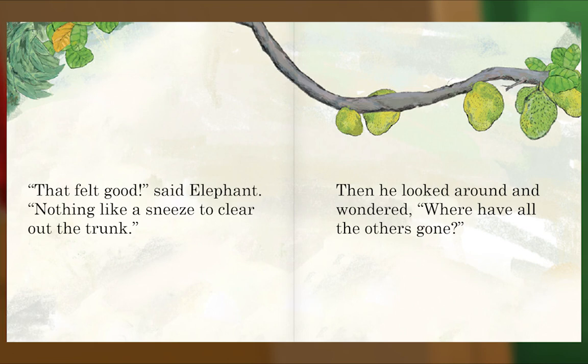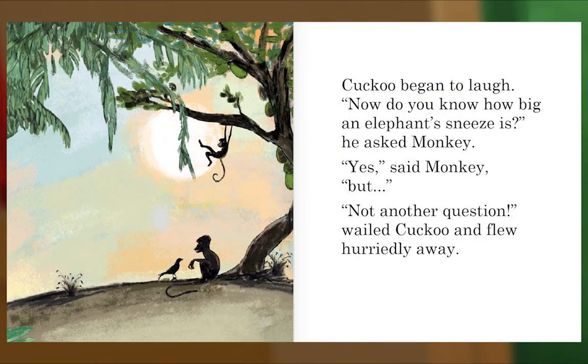That felt good, said Elephant. Nothing like a good sneeze to clear out the trunk. Then he looked around and wondered, where have all the others gone? Cuckoo began to laugh. Now do you know how big an elephant's sneeze is? He asked Monkey. Yes, said Monkey, but not another question, wailed Cuckoo and flew hurriedly away.